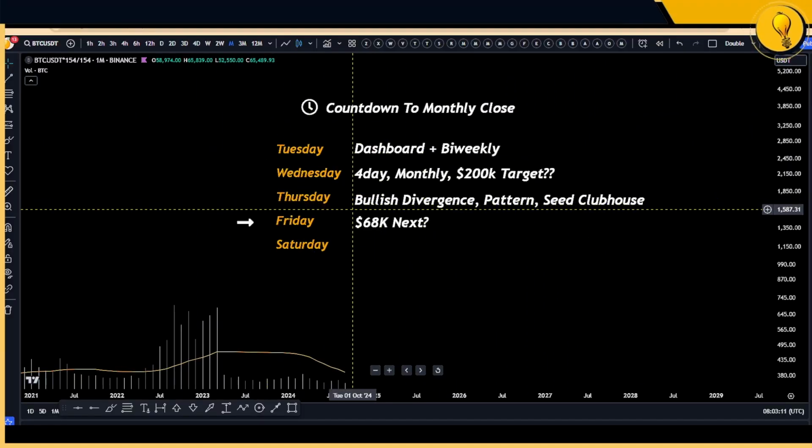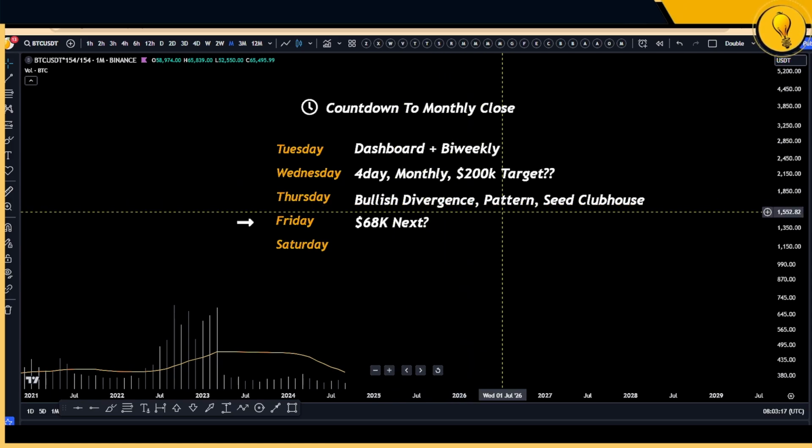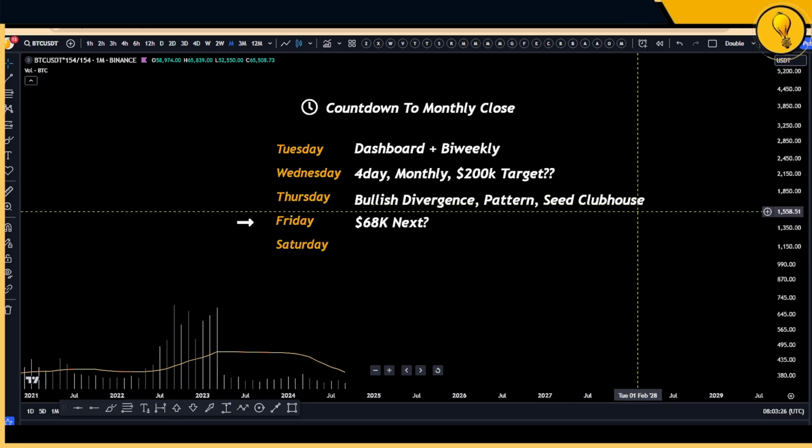Yesterday, we discussed the bullish divergence on the dashboard that allowed us to say, hey, you know what? This pattern that we're looking at Bitcoin is likely going to see its breakout very soon. And if you guys are on the C program, do not miss yesterday's Seed Clubhouse session. It is recorded. Trust me, you do not want to miss this one.